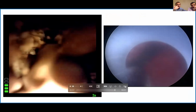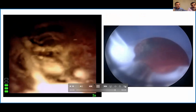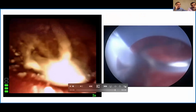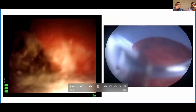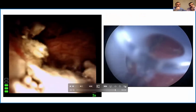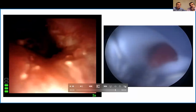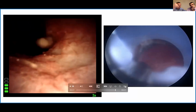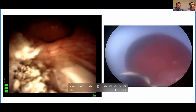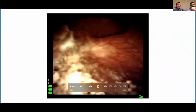With movements, I'm pushing the scope into the calyx and going back down to the infundibulum. I was asking the registrar who was helping me to be very careful and to try to avoid very high pressure, and you can see Kasra was sucking at the same time, and the system was not collapsing. I think that's basically and mostly due to the very long infundibulum. However, it was a very good move because we managed, with this, in a few minutes, to clear everything, and you'll see the final images.